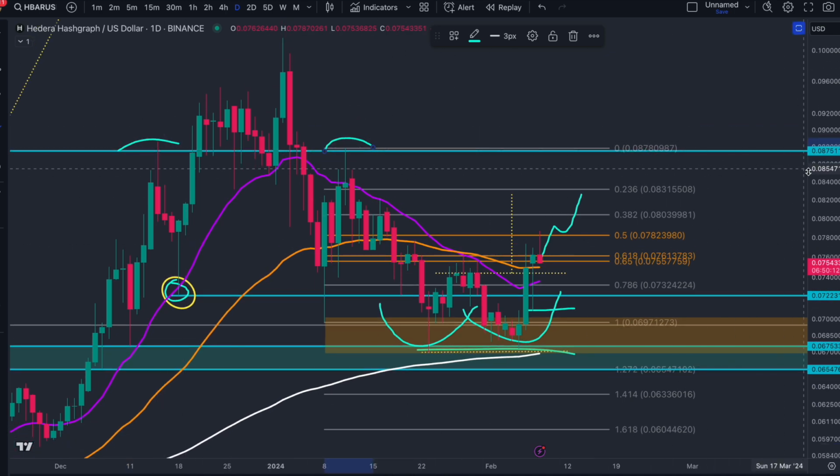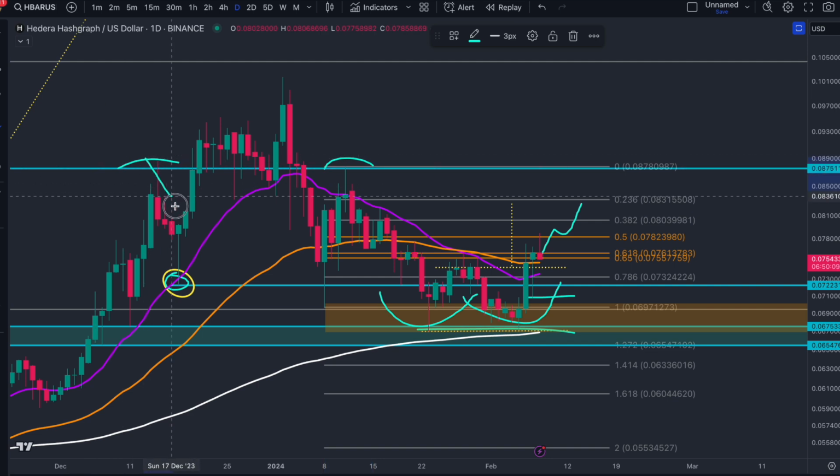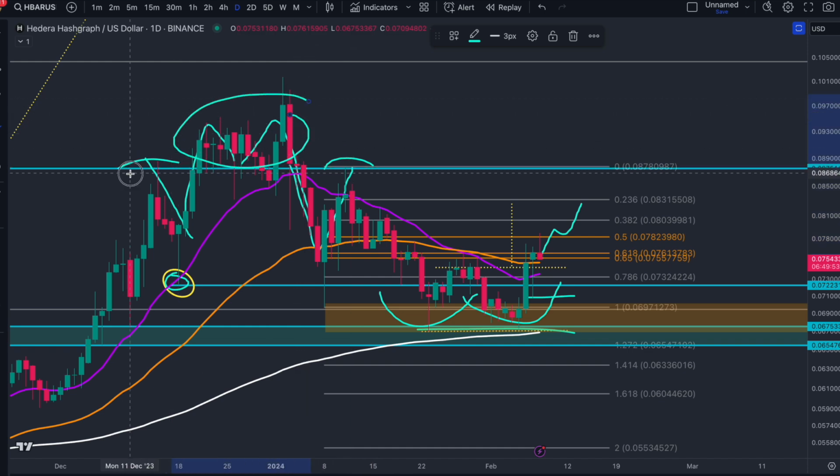That is the true resistance. How do I know that? Because when we created this left shoulder, it's the first time getting into it. And then when we created the head, we're turning that into support, but eventually losing it with a double top. And this is, of course, a deviation showing that when we came back up into this area and confirmed it as resistance, that this was a fake out and that the true top is 8.78 cent.